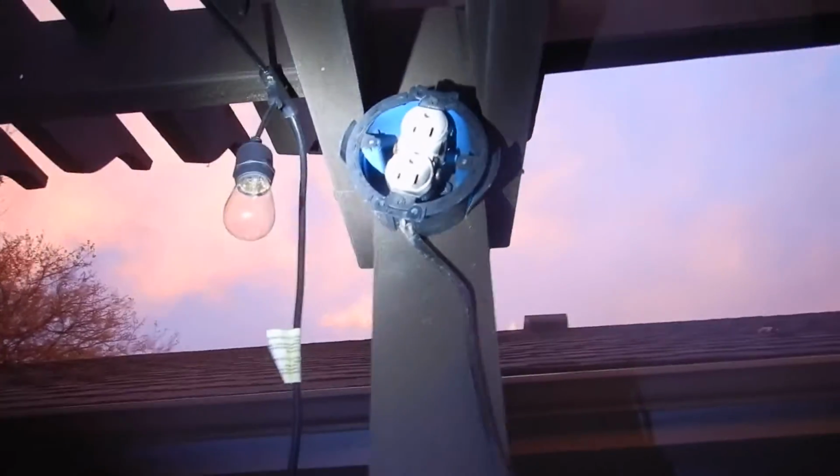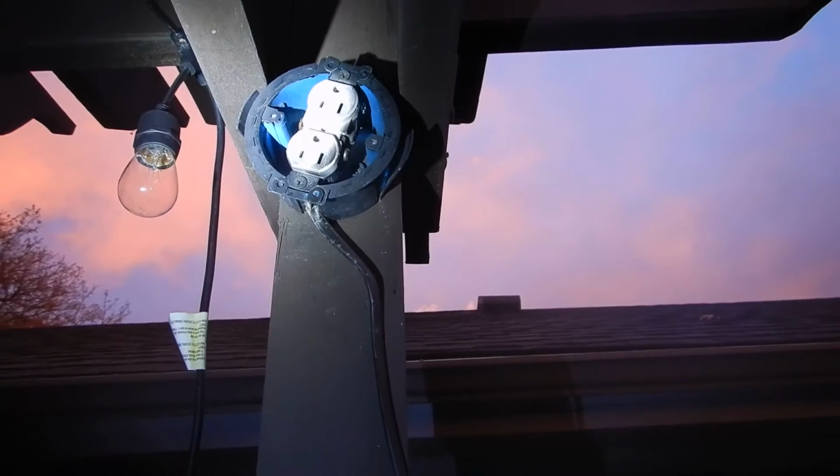You want people stepping on your electric cables? I don't know. And it's just out here in the elements, for rain to get in here. And it doesn't have any grounding. And no electrical grounding. It just leaves something to be desired.